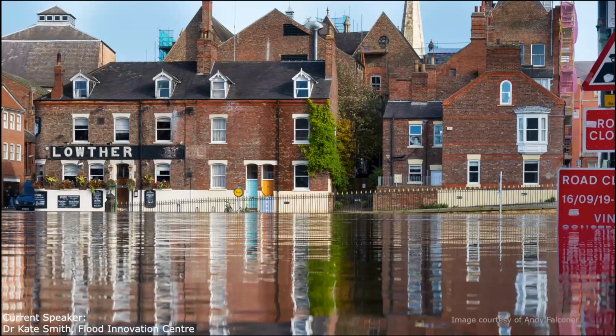Natural landscapes have lots and lots of different ways of coping with water, but once we start urbanising, farming, draining the landscapes, putting in sewerage systems, those ways of coping can become much less effective, and water starts to be a problem, as you can see here.